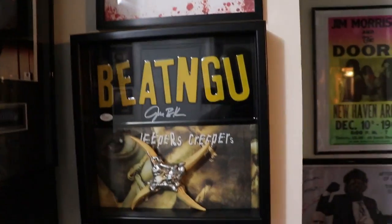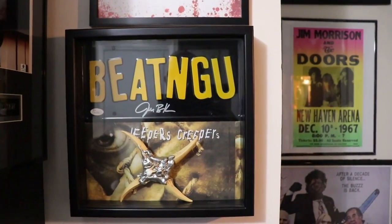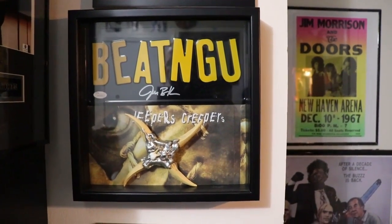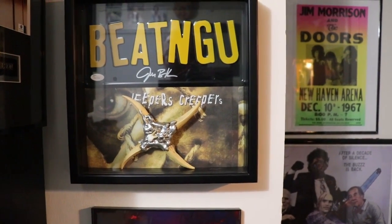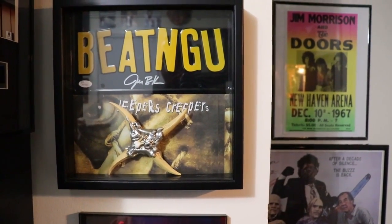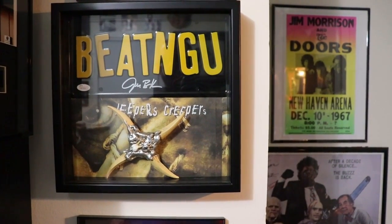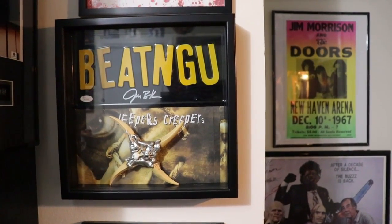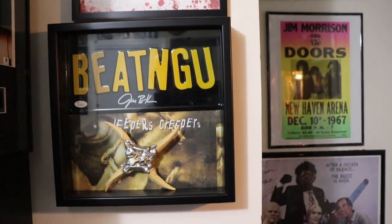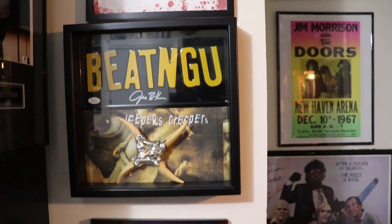We'll go on down. Jonathan Breck signed, "Be eating you." I got this out of a Fright Pack, I believe, last year. And then there is the weapon made from human teeth and bone. Dark Matter Props did a good job when they did that prop. Shout out to Dark Matter Props. It's the Jeepers Creepers weapon, we all know. The only Jeepers Creepers that I really enjoyed was probably the first one and maybe the second one. Any ones after that sucked.